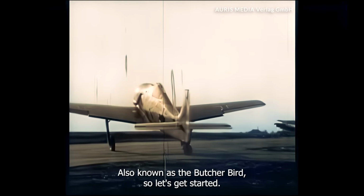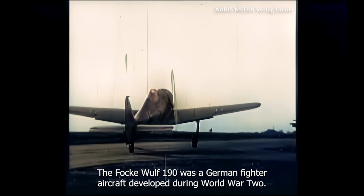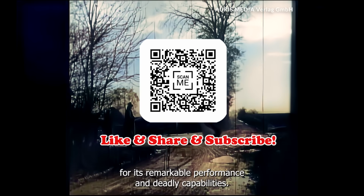So let's get started. The FW-190 was a German fighter aircraft developed during World War II. It first took to the skies in 1939 and quickly gained a reputation for its remarkable performance and deadly capabilities.